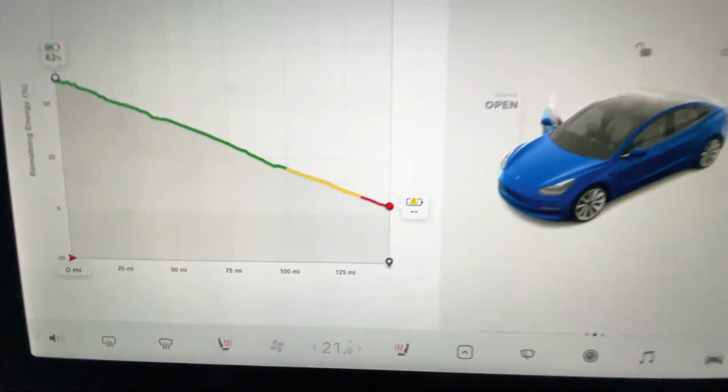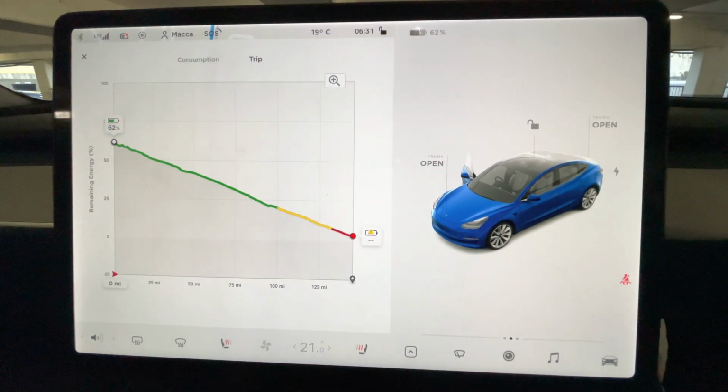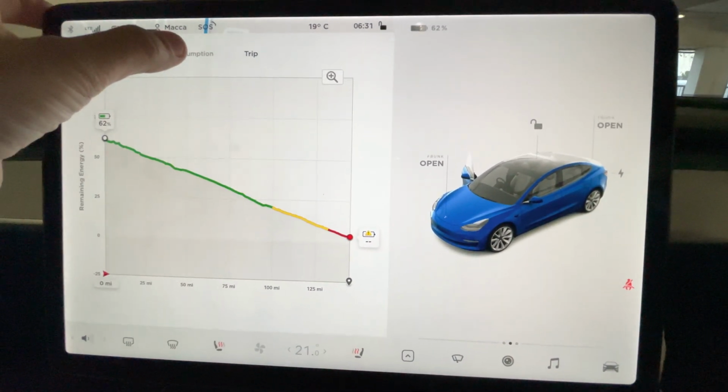So the car reckons we'd get there with about 3% battery. Originally it was trying to take us past a supercharger, but from experience, I know it's really pessimistic. I know if you get into a bit of traffic, you're going to save a lot. I reckon we're going on the M25 today. We'll get traffic and we'll be a bit slower.